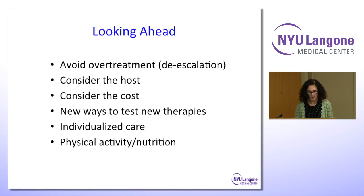So just to sum up a couple of things, looking ahead, what are some of the key topics? The key topics were to avoid overtreatment, de-escalation of therapy, consider the host, meaning consider the patient and other comorbidities, consider the cost, and new ways to test new therapies, primarily in the neoadjuvant setting. We need to individualize care, and we need more physical activity and nutrition.